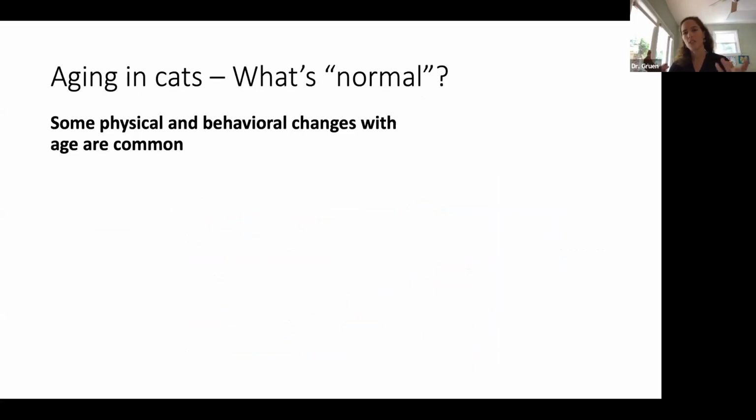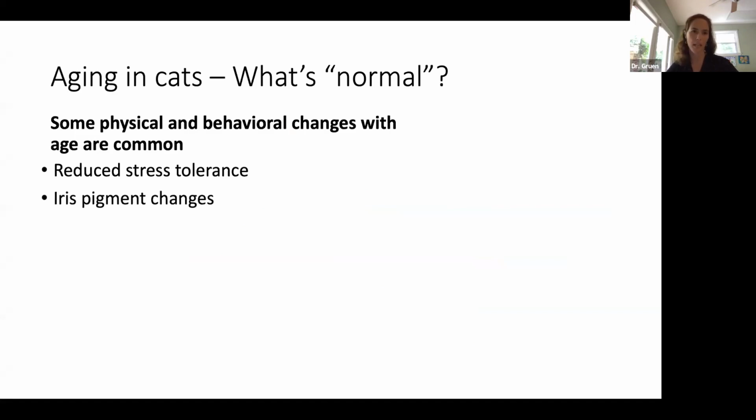So what is somewhat normal? What are the changes that we can expect to see with aging in cats? There are some physical and behavioral changes that happen with age that are pretty common that we can expect. So reduced stress tolerance, which is really important for us to think about when we have these animals coming into our hospitals. They're not as able to adapt. They're not as able to cope. They tolerate stress a lot less, and so we need to be preparing them for coming in.